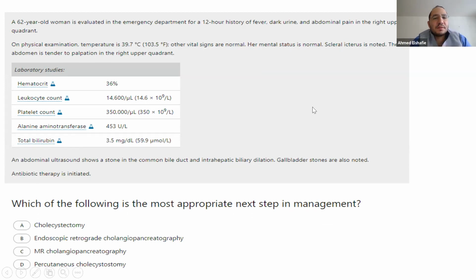A 62-year-old woman is evaluated in the emergency department for a 12-hour history of fever, dark urine, and abdominal pain in the right upper quadrant. On physical exam, temperature is 39.7. Other vital signs are normal. Her mental status is okay. Scleral icterus is noted, and the abdomen is tender to palpation in the right upper quadrant. Hematocrit is 36%. Leukocyte count is 14,000.